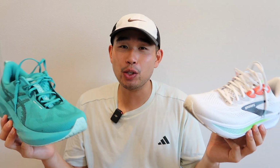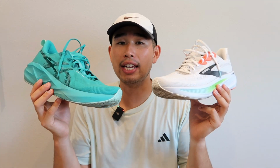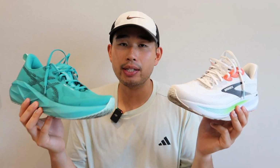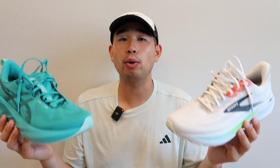Now, last but not least, we're gonna talk about the fit as well as the upper on both of these shoes. Let's start off with the fit. And I think that this is one of the highlights of both of these shoes. I think that both of these shoes feel very supportive, very locked in when it comes to fit. I would say that I went true to size in both of these shoes. I got a US men's size 12, not wide, extra wide, or narrow. I just got the standard one, which I typically do in all my running shoes. And with my wider than average foot, I felt very supported in both of these shoes.